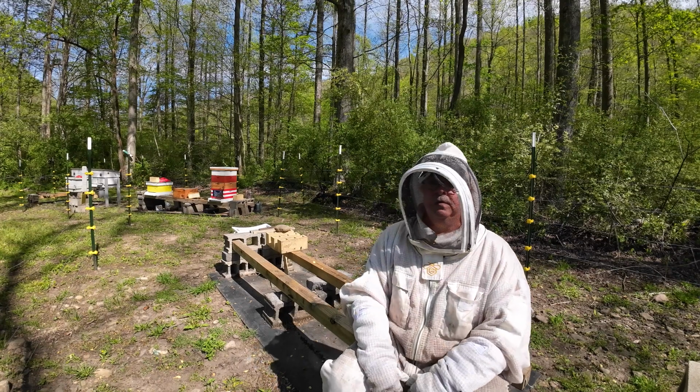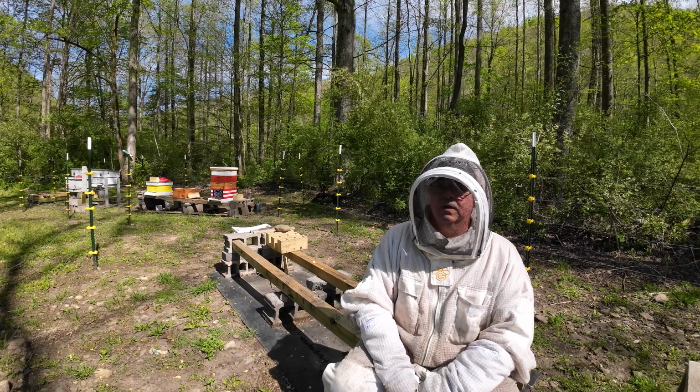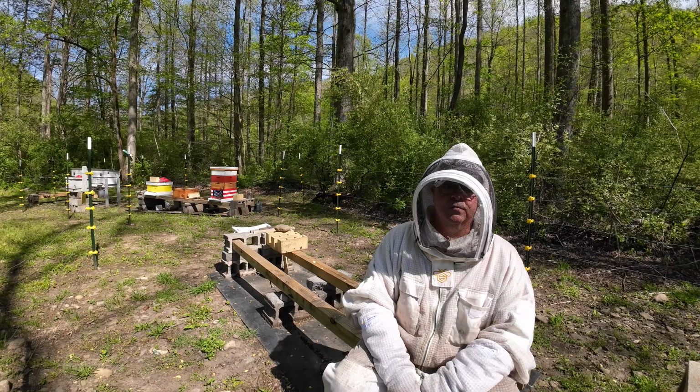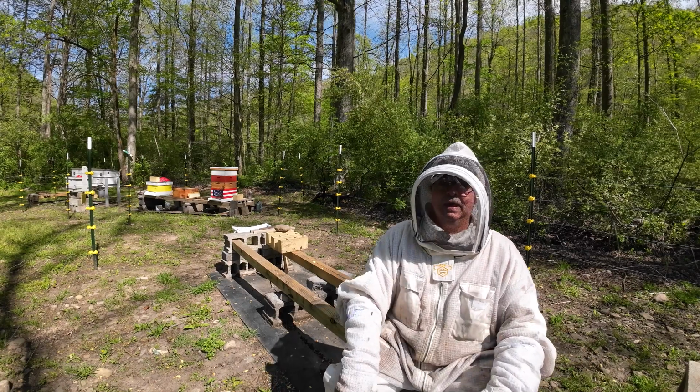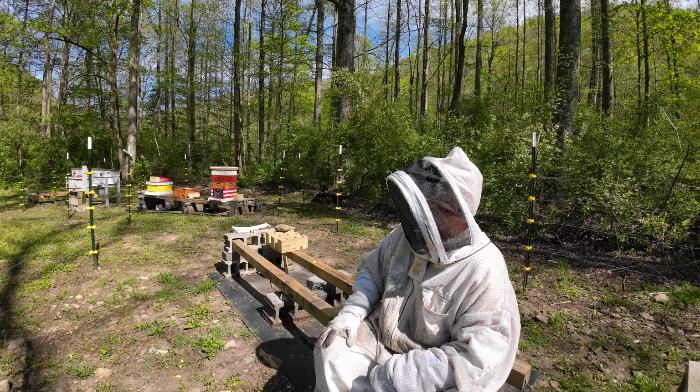Tulip poplar will be about 3 weeks, I think. It'll start blooming, and we'll get us a little bit of honey there. I know we're not going to worry about honey, but I got to have a little bit to eat, you know me. And we're going to have plenty of bees to do other things with.